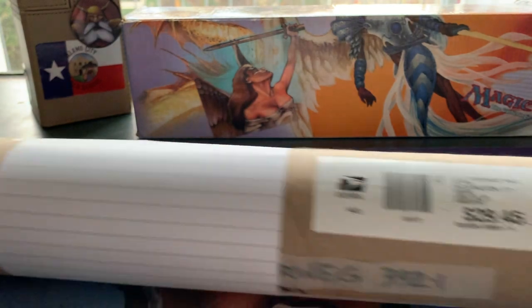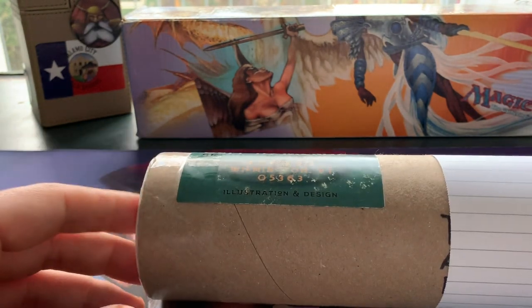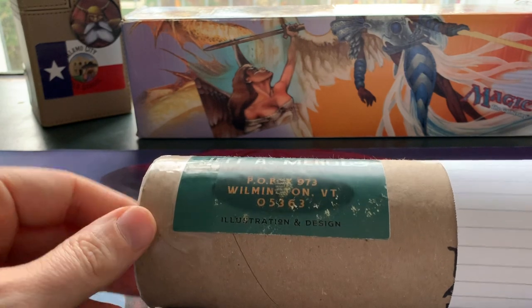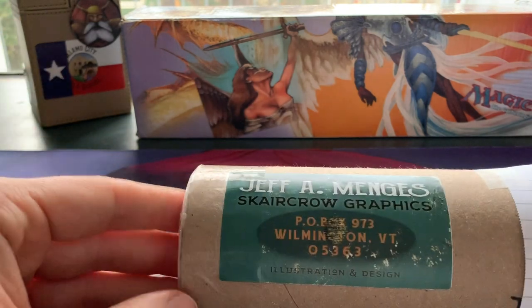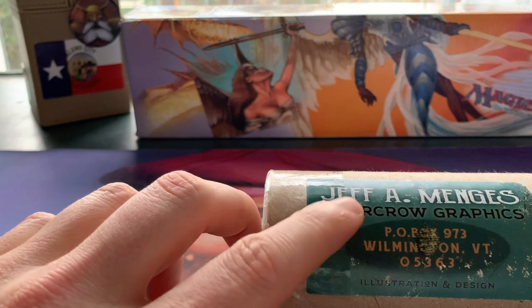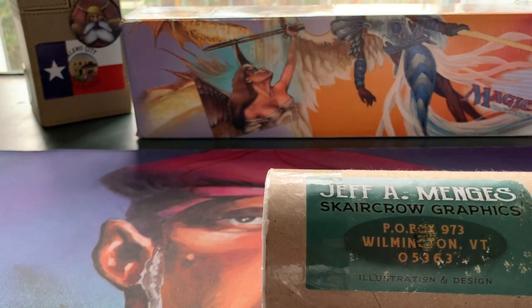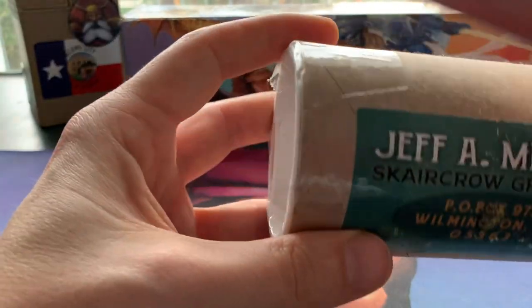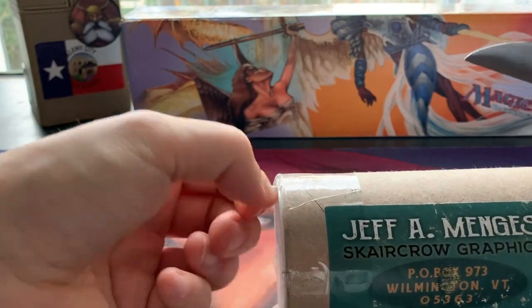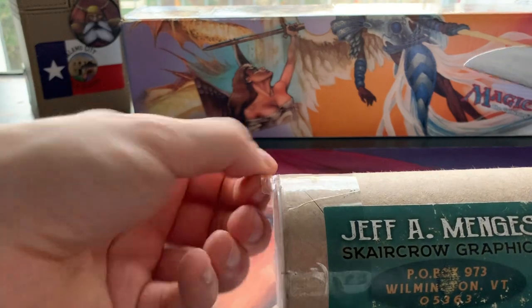And man, I've got something special. Really looking forward to open this up. As you can see, they contain posters, but I should say special art prints sent to me by Jeff A. Menges, one of the original 25 old school artists. So I'm gonna try to open this up for you. And I'm just probably gonna speed this up a little bit.